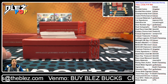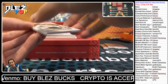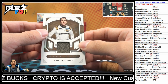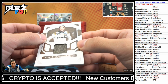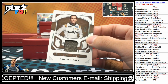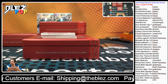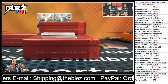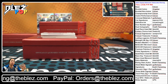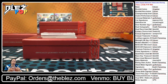Race used. I believe this is going to BBML in the race used. Eric Almirola. Did I get that? Almirola. 93 out of 99 on this one. This one is, in fact, a piece of the tire. I got a nope and a yes. I'm very confused. Am I missing something?